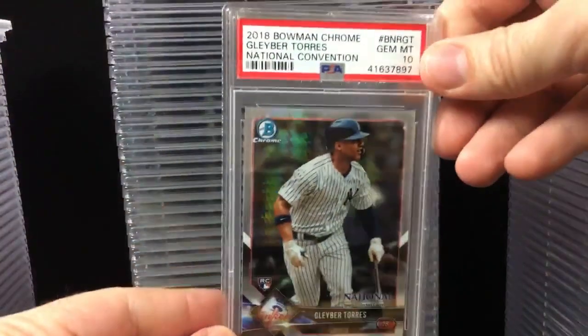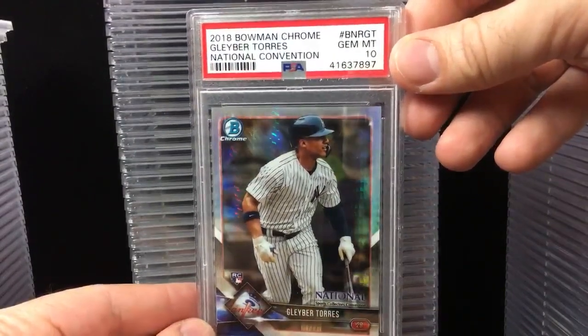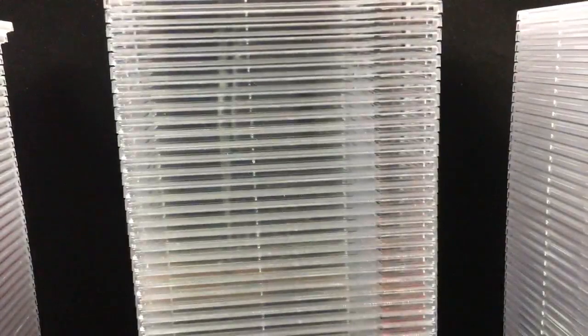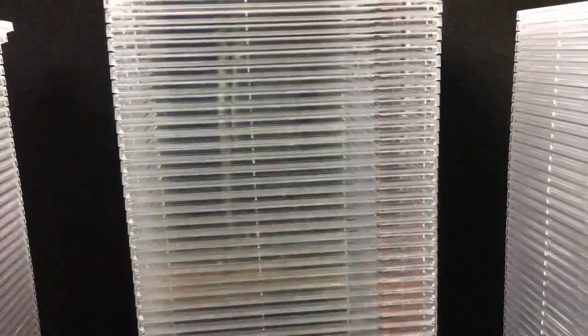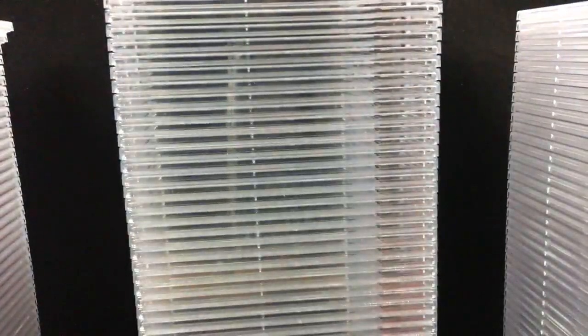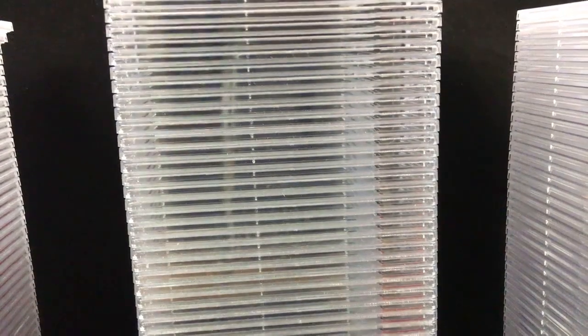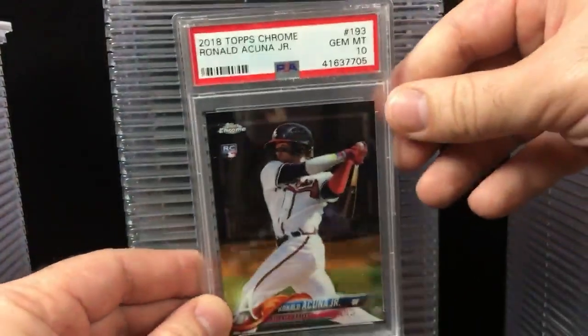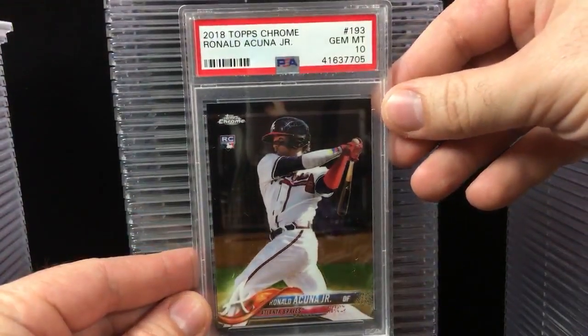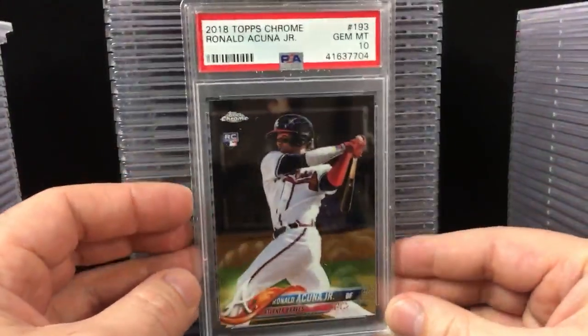Got a few more from the National. PSA Gem Mint 10 on the Gleyber Torres. That's a beautiful rookie card there. Definitely be keeping most of those. I might sell off a few, maybe like Joey Votto or something. Got a Gem 10 on the Correa. But I like the convention cards. To me, it's a cool card for the collection, and it's also a bit of a keepsake, a memory from the amazing trip I had to Cleveland. So Ronald Acuna, Gem 10. These are definitely one for the PC, and the rest are going in the save and see what happens pile.